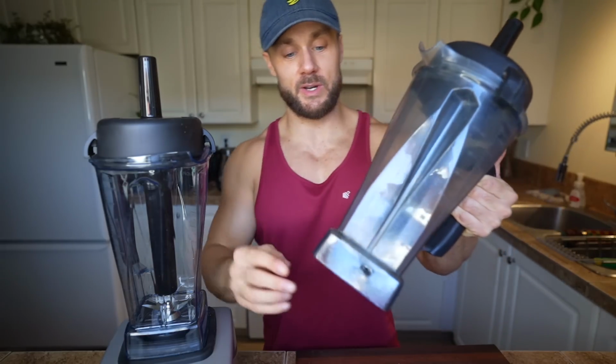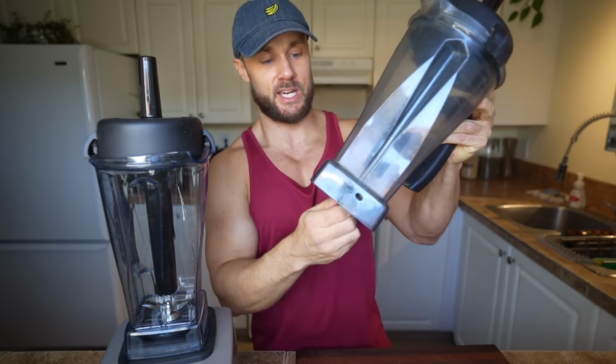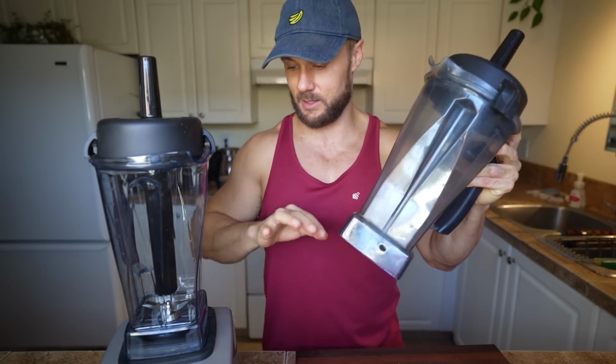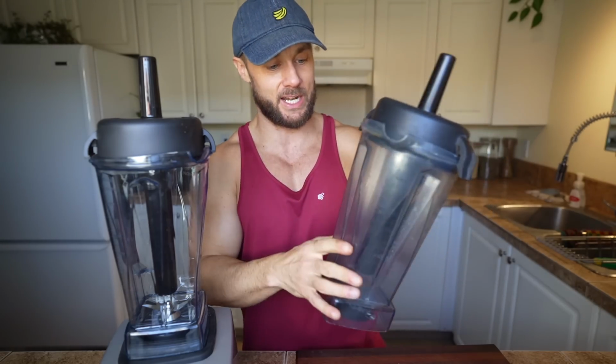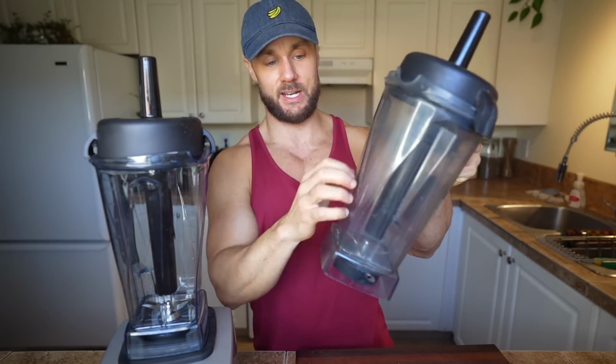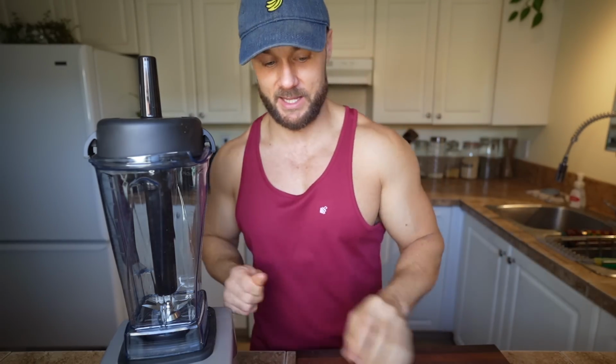The reason why I got a new one is because the old one broke. The blade on the bottom eventually just seized, and it wouldn't spin very freely anymore, and it was making the machine really struggle with just about anything. So rather than buying just the blade and trying to put it all back together and still have a cloudy container, I just bought a new one because it's not much more than buying the blade.